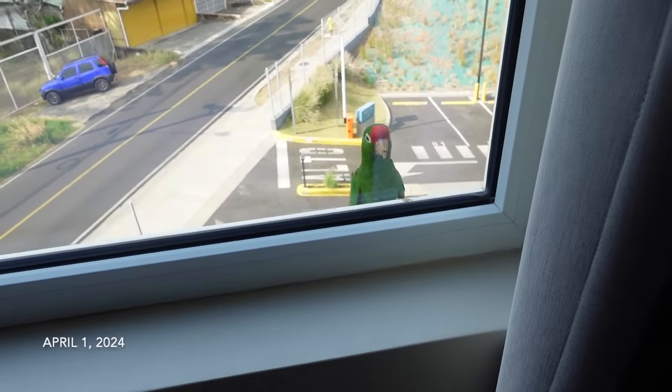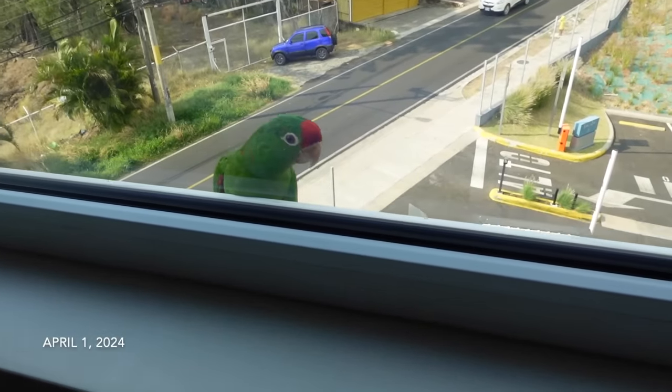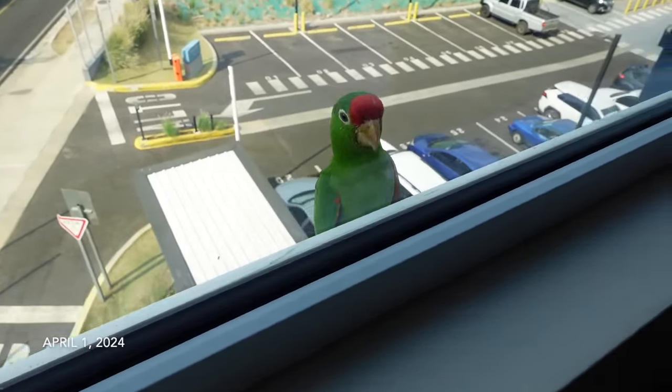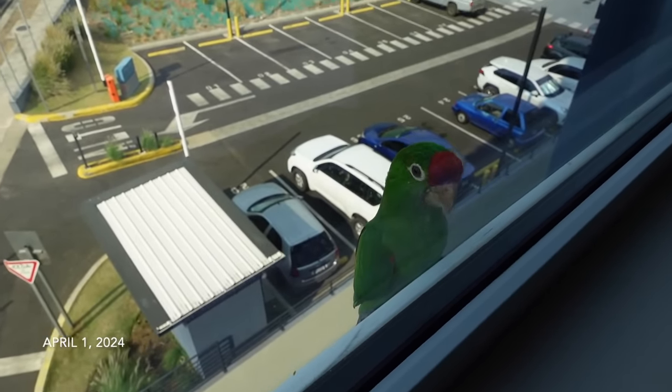Y'all, I'm literally in Costa Rica. And there's Polly want a cracker at my window. This is crazy. I'm not gonna hurt you, man. You ain't gotta be scared. This is crazy. They're perched up on my window. I'm on the 5th floor and they just perched here.